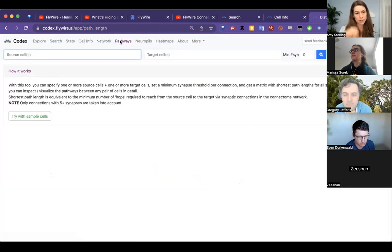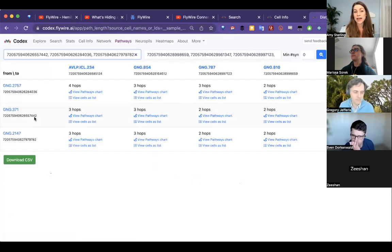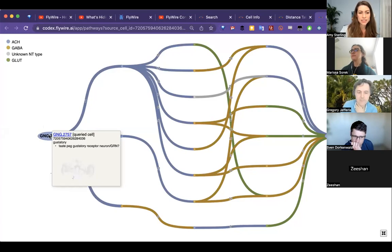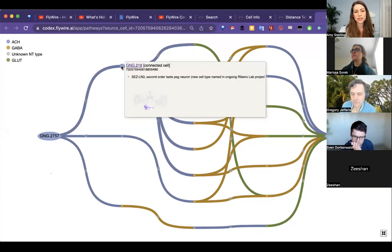Another tool that's probably going to be interesting for you all is the pathways tool. You can choose a source and a target cell, or a set of source and a set of target cells, and it will generate a matrix of all the possible paths from A to B. So I'm just going to pull up an example one here. This is showing all the possible routes from this taste peg gustatory receptor neuron to this neuron in the AVLP. And similar to the network graph, these nodes are the neurons color-coded by neurotransmitter.